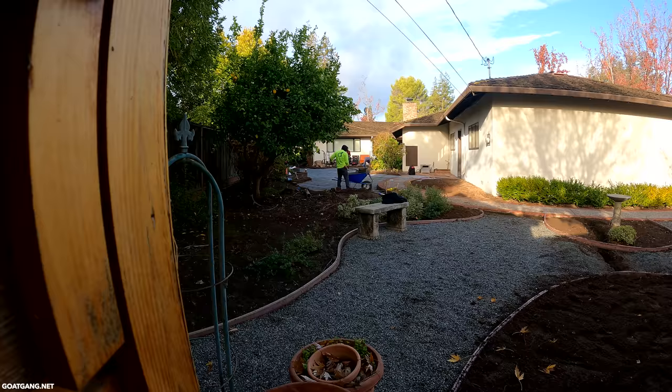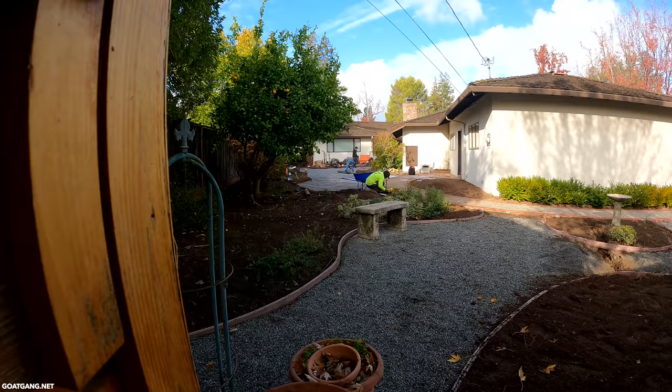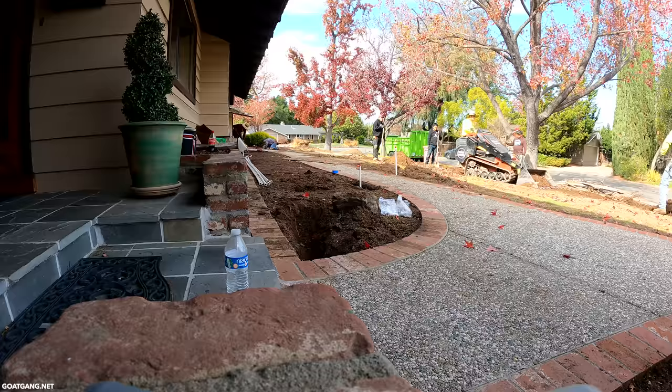And I've even seen it where we do base rock the day before, and then we come back and there's gophers digging everywhere, all over the base rock. So that's why we put gopher wire underneath the turf, just as a safety precaution, because these guys are little rascals. Now we start doing the demo for the front.